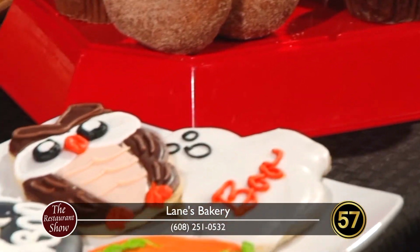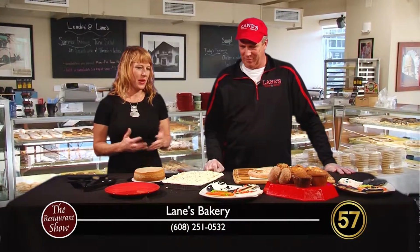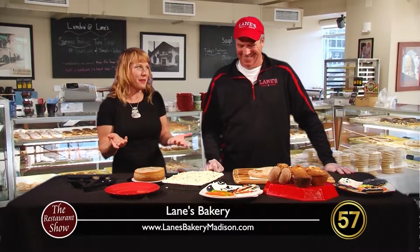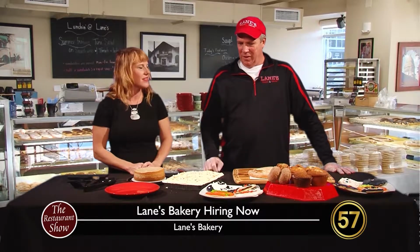Exactly. And obviously little kids love cookies because of how sweet they are, but when you actually have the face of an owl on a cookie, that is so exciting for a little kid. That makes their entire day. And using cookie cutters and decorating, that's so fun for them to want to learn. So to see this as an example, that's really neat.